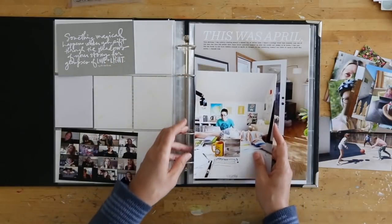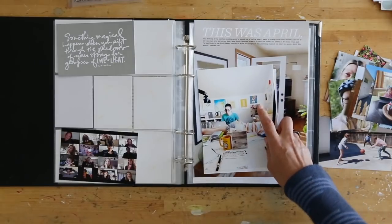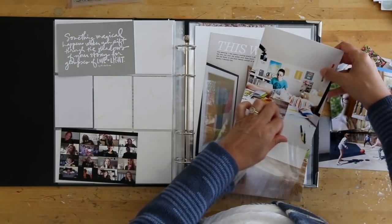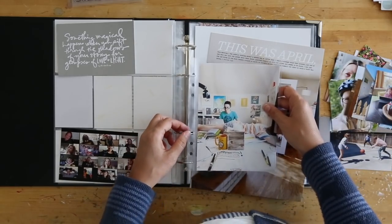I am going to add this in as a 6x8 full page, and I think I can just pull one of those out from over here. I'm going to add something on top, some sort of embellishing is going to happen on this one, but I haven't decided yet what that's going to be.